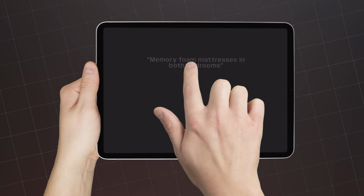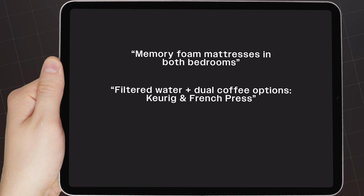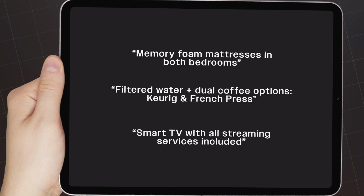And also, one more quick photo hack that a lot of people ignore: your captions. You can add a short caption under each image, and you can use the captions to highlight features that may not be super obvious in the photo. Like, for example, memory foam mattresses in both bedrooms, or filtered water plus dual coffee options, or smart TV with all streaming services included. But we, by the way, do not include streaming services. Log into your own is what we say. Small things like this give you an edge when someone is comparing 3 or 4 similar properties.